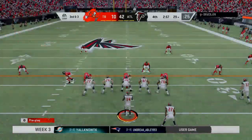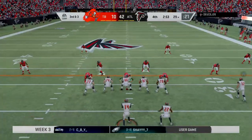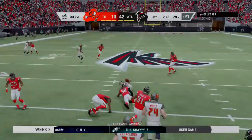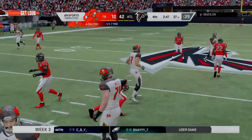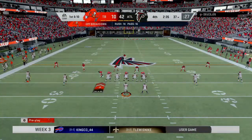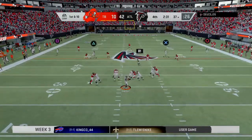The Bucs on 3rd down. They're struggling. 0 for 6 thus far. This time it's 3rd and 3. Passing. It's Dalton. And that's complete. It's Watson. And he will have a first down as they get him to the ground at the 37. Call it a gain of 7, and it gets him a new set of downs.